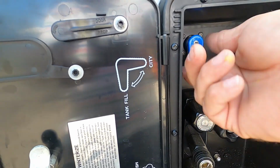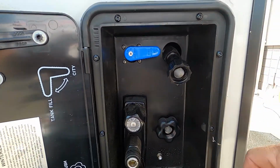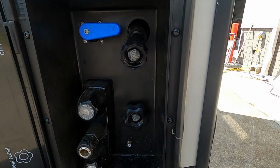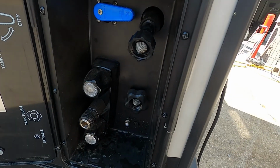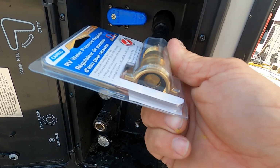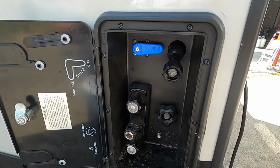That's when you're using potable water at campsites, city. So have that to the right. First and foremost, your water pressure regulator. This water pressure regulator is going to reduce the water pressure to 40 to 50 psi, protecting the lines in your unit. Use this when putting fluid in here. Hook that up, hook up your hose, have that set to city, but don't turn on your hose yet.